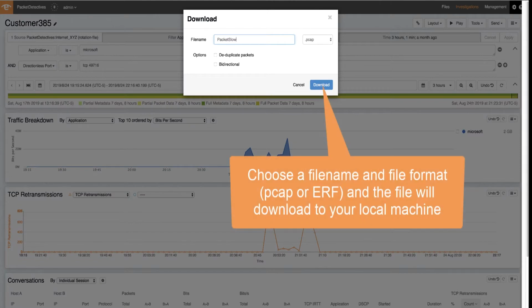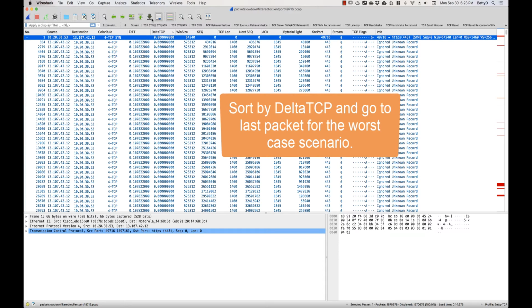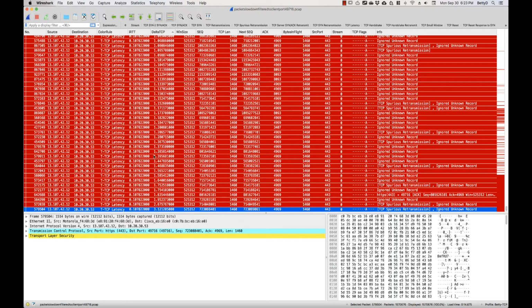Let's download these packets to Wireshark so we can see if it's just standard packet loss or something else. The user complaints were about waiting for downloads, so let's look at a worst-case scenario and see if there's a pattern. It looks like high delay for both the standard server response packets and retransmissions. Hey, they all have a TCP bytes in flight of 1460. That's a full-size packet. That is an interesting pattern.